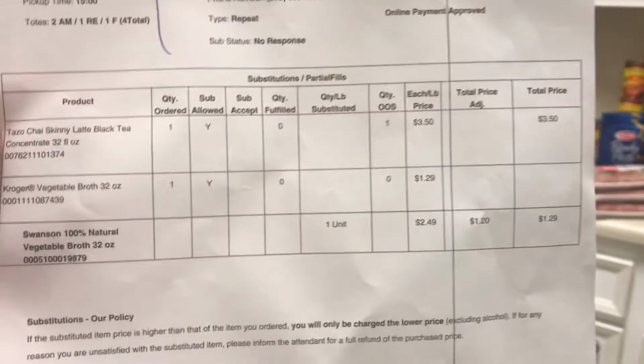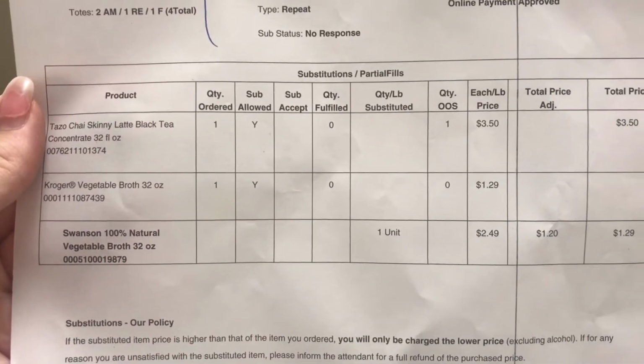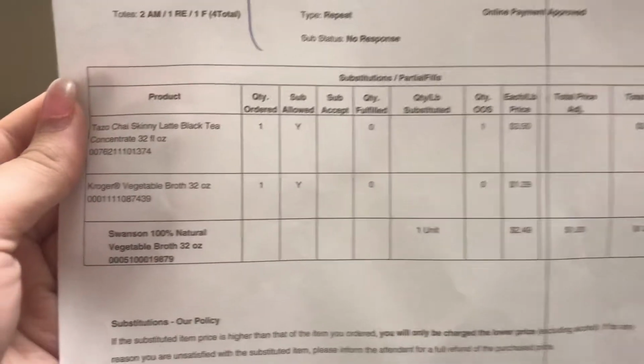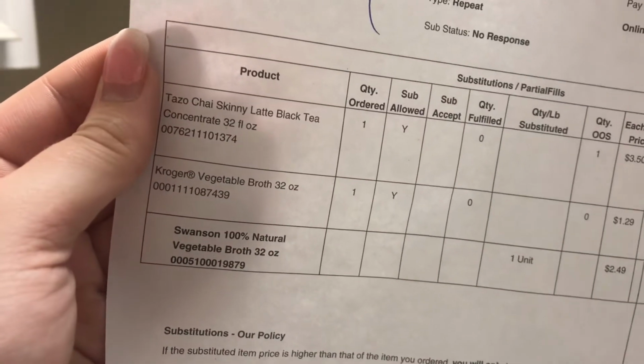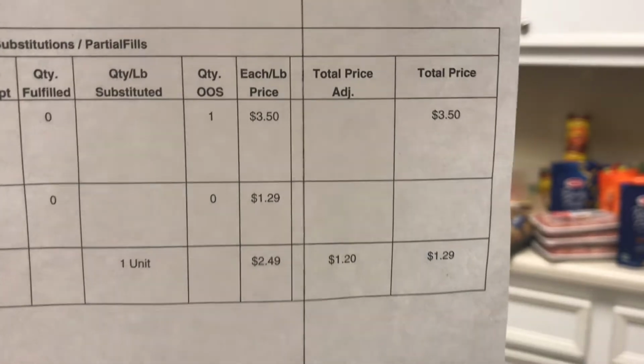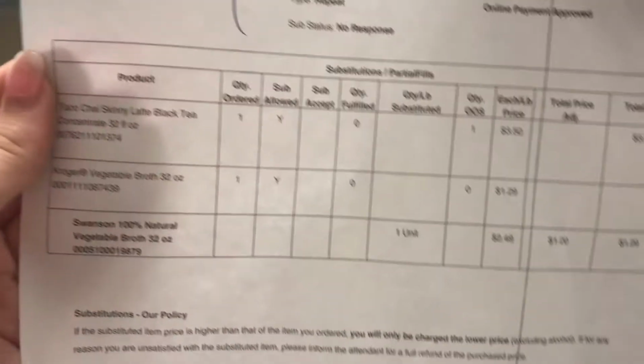It says substitutions. And I was really happy that they had this, and I wasn't guessing to see what did they miss or what did they not have. So what happened was for my Tazo Chai Skinny Latte Black Tea, they didn't have it. So they refunded me the $3.50 that I would have been charged, which I thought was really great.